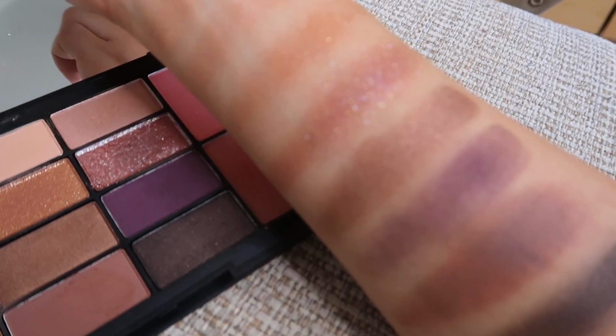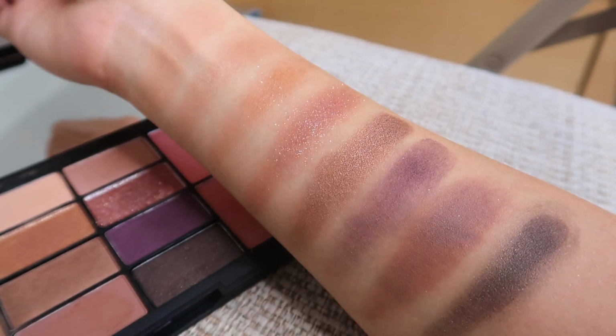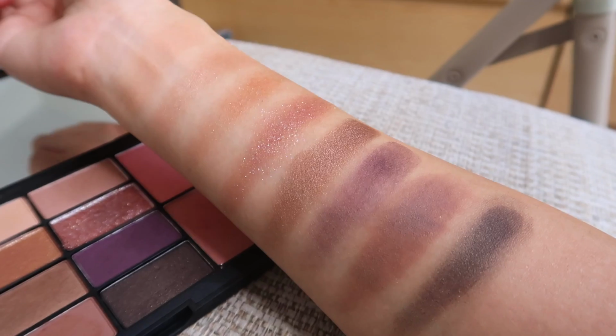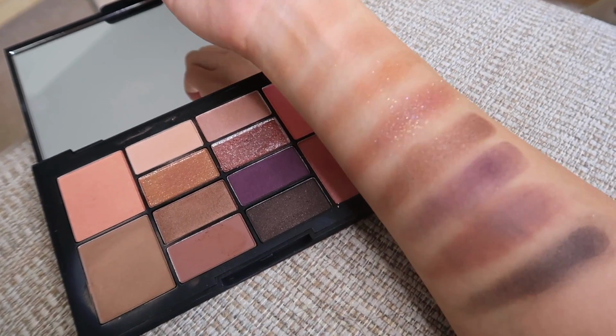Look how pretty this color is. The shimmery colors are my favorite. They look so magical. All right, so now that we have swatched the palette, let's try them on and get ready to create this look.